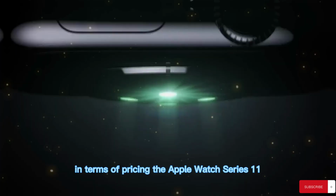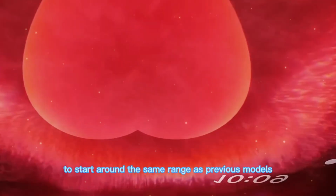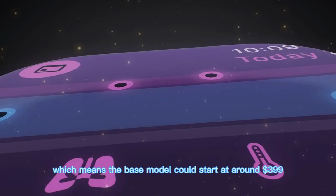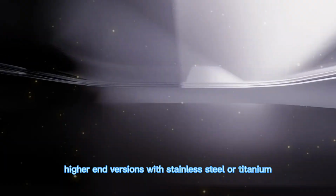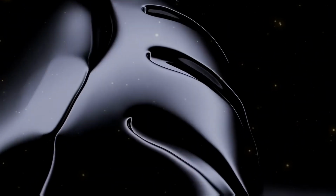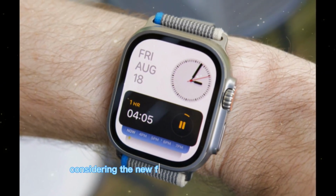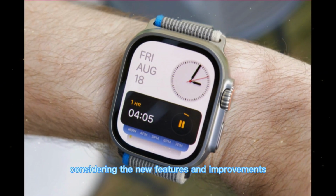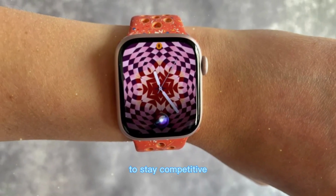In terms of pricing, the Apple Watch Series 11 is expected to start around the same range as previous models, which means the base model could start at around $399. Higher-end versions with stainless steel or titanium will cost more, and cellular models will also add to the price. Considering the new features and improvements, Apple seems likely to keep the pricing consistent to stay competitive.